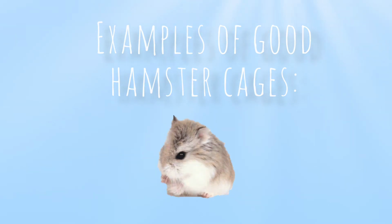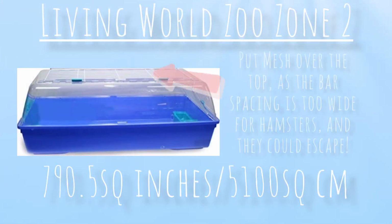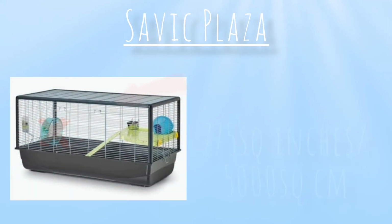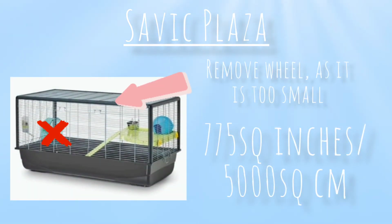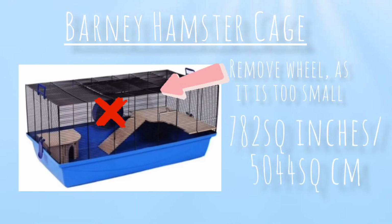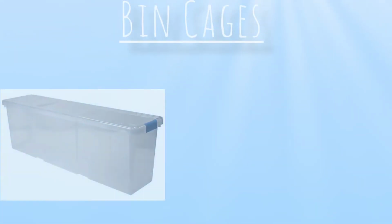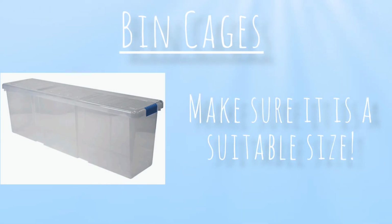Here are some examples of good hamster cages. Living World Zoo Zone 2, which is 790.5 square inches. The SAVIC PLAZA, this is 775 square inches. The BARNEY hamster cage, which is 782 square inches. Bin cages, which you'll need to make sure is a suitable size.